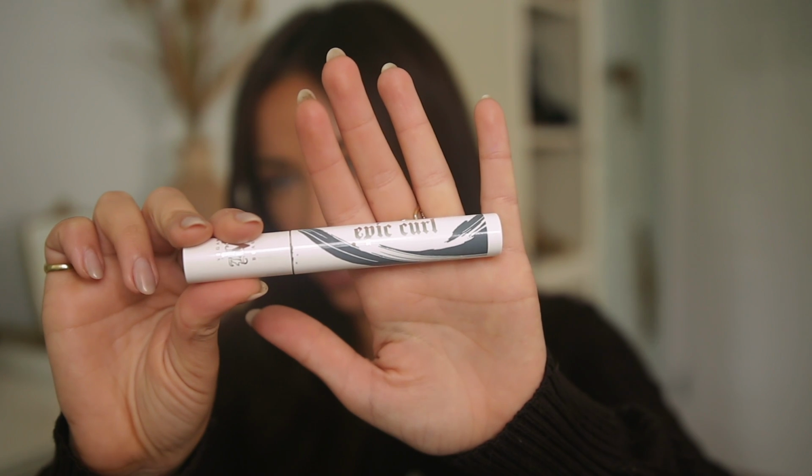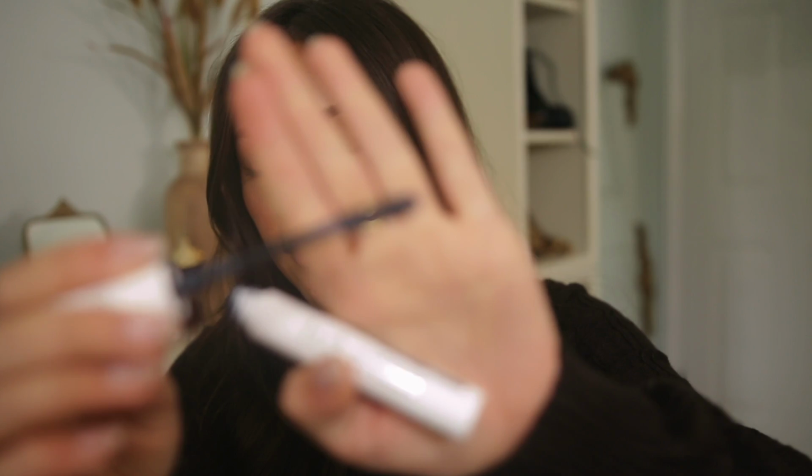Then next up we have this lash primer from KVD Beauty. This is the Epic Curl Lash Primer, and I picked this up because there aren't really many lash primers out there that are marketed as a curling primer. They're all usually about lengthening or volumizing. So this one really intrigued me. Also the fact that it is this deep blue navy color.